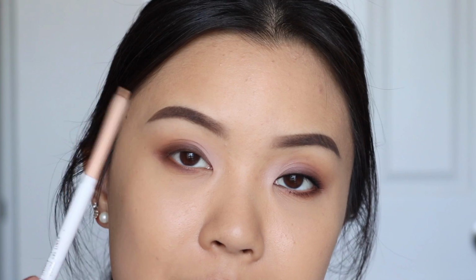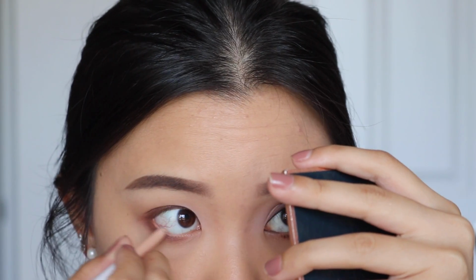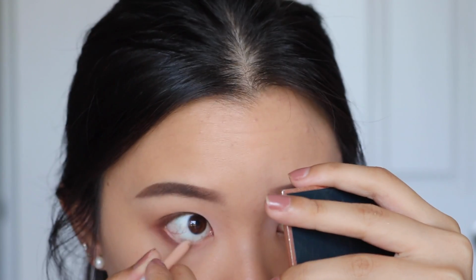And lastly, I'll be taking my ColourPop Creme Gel Liner in the shade Honey Dude. And I'm gonna use this in my bottom lash line just to really brighten up the look once again.